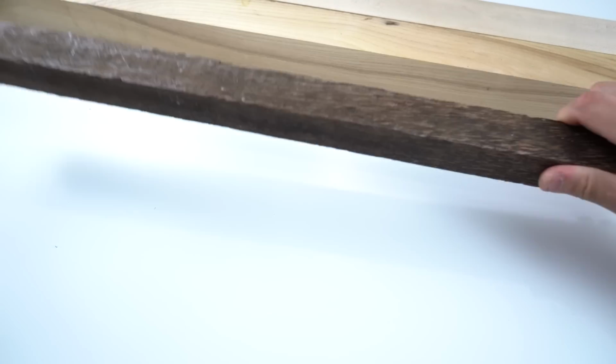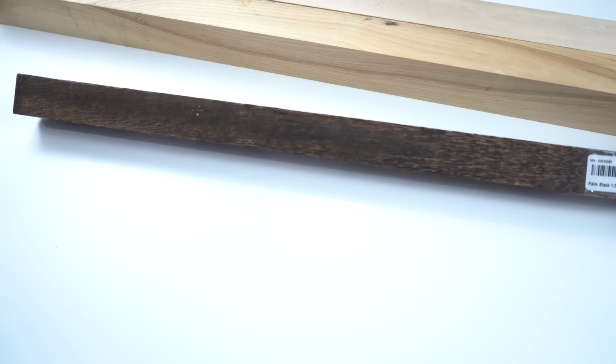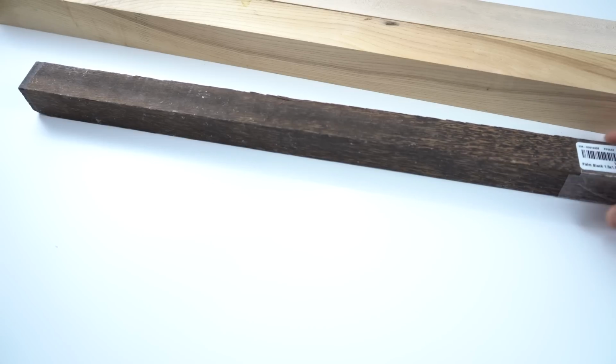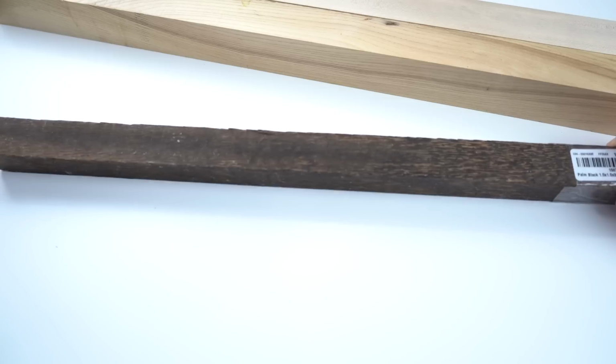And now we have the last somewhat large piece that I picked up. This is 1.5 by 1.5 by 24. This is actually some black palm. I've worked with this before. It's a gorgeous type of wood. The only problem with it is that it does splinter very easily, and you'll get some crazy splinters if you're not careful with it.